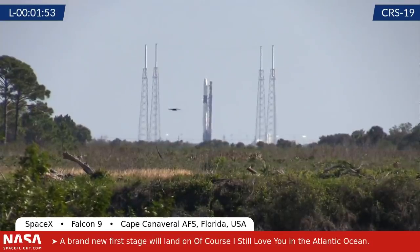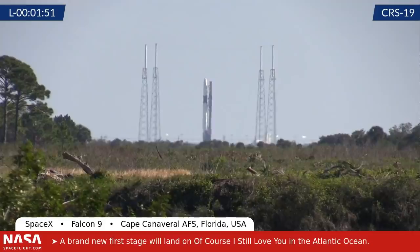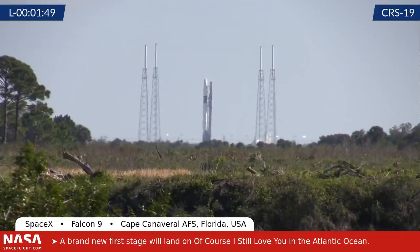G2 also closed out. So they've finished LOX loading, or liquid oxygen loading on the second stage.